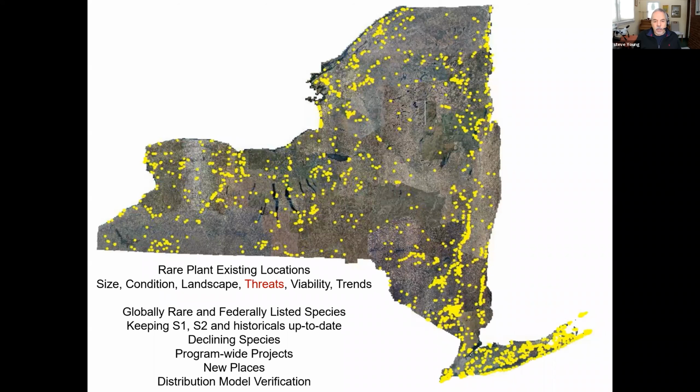When we're out in the field looking at these locations and updating them and trying to find new plants, we focus on gathering information about the size of the occurrence, the condition of the plants, the surrounding landscape, whether it's an intact, pristine landscape, or whether it's in the middle of a city, and the threats to those occurrences. And that's where we get a lot of information from the PRISMs and iMapInvasives on invasive species threats. We look at the viability of the occurrence and then the trends over time. How's it doing over time? Is it increasing or decreasing in abundance?